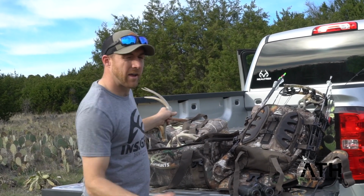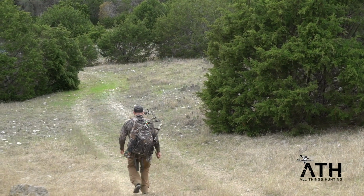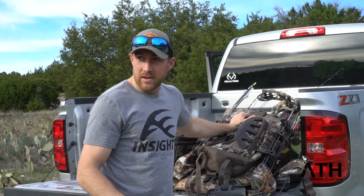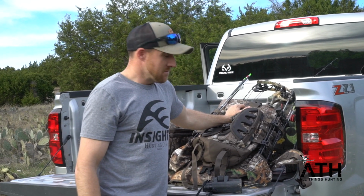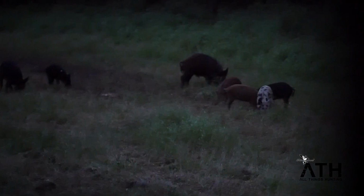But we got about an hour and a half left before dark, and I'm gonna walk around with the backpack on and my bow looking for horns for the rest of the time, because the hogs are fixing to start moving, and I'm kind of blown away with how much hog sign I've seen while we've been walking. So maybe we'll get lucky and walk up on some and get a shot at a hog this afternoon. That'll make my day.